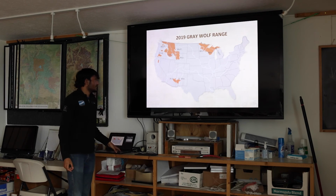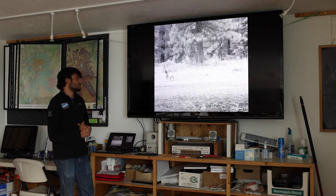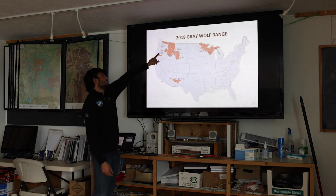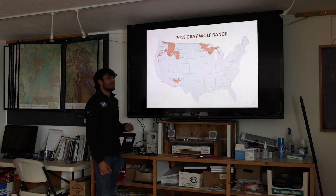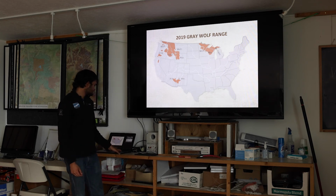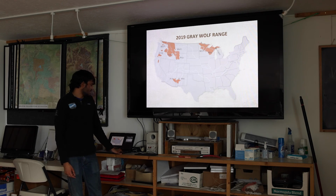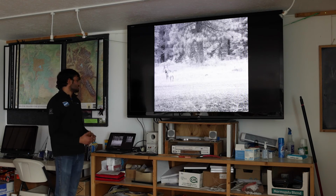And then I'll introduce you to a very specific wolf. This is wolf number OR7, or he's been called Journey by a lot of different people. OR7 was born in the Imnaha Pack in northeast Oregon. As a two-year-old, he walked all the way across the state and became the first wolf to walk into Northern California in over 100 years. He didn't find a mate in California, but he crossed the border back into Oregon and found a mate near Crater Lake National Park.